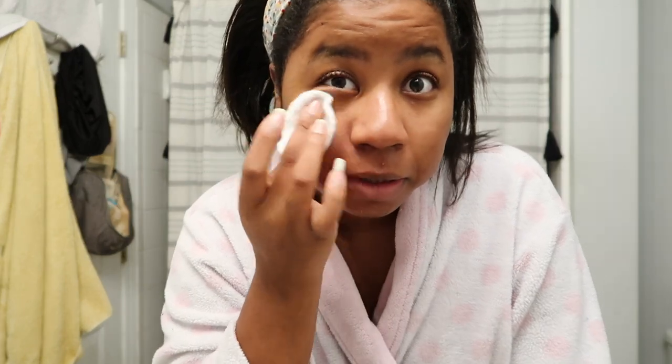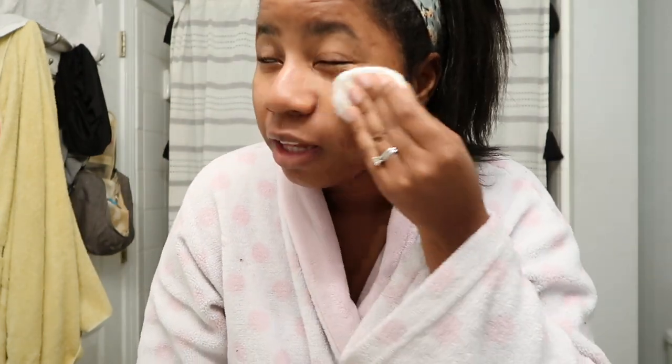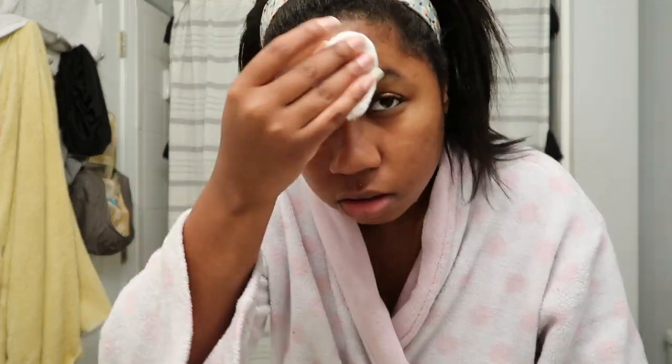Anyways, so my skin has been hating me lately. And I've been breaking out under my jawline, like all under here. I haven't broken out like that in so long. Oh my god. So I've got to get a grip. So I'm trying to cut out pretty much all sugar, like processed sugar, and just drink water and see if that will help.